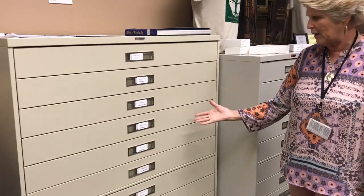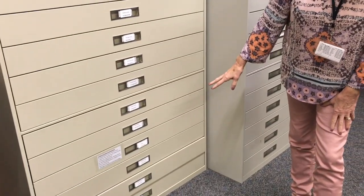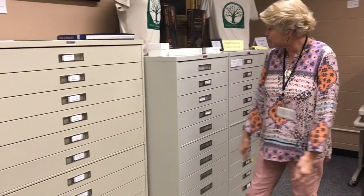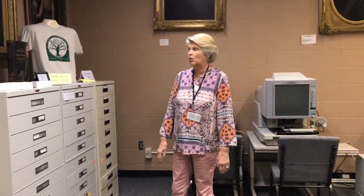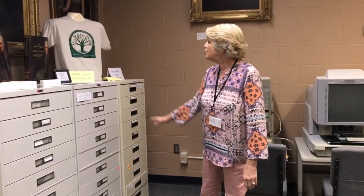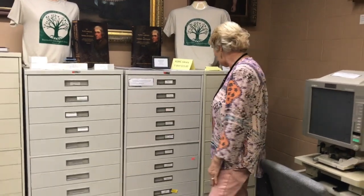We have newspapers, marriages, and wills. But then when you get to Mason County, we also have circuit court records, county court records, mortgages, real estates, deeds, and of course the marriages and wills as well. The newspaper section for Mason County begins in 1797. Do we have every issue of every paper since then? No. But we do have a wonderful representation of papers between then and now.